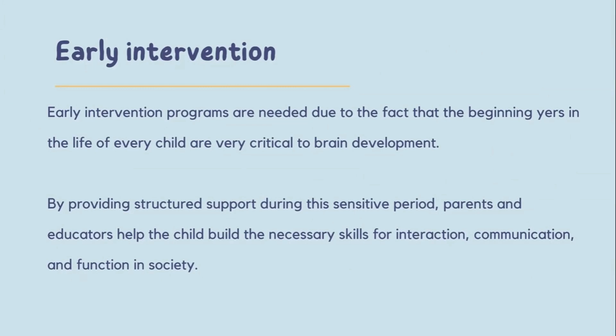I tried to symbolize this with a small tree here, and excuse my horrible drawing. This is a tree with roots named early intervention, and these branches symbolize developmental skills, such as cognitive skills, social skills, and emotional skills. And these small red bubbles are fruits named success, integration, and emotional well-being.